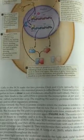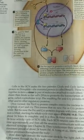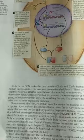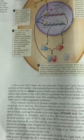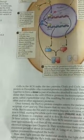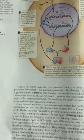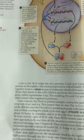Each SCN neuron uses this mechanism to keep time approximately, and then all the neurons communicate with each other through electrical synapses. They synchronize their activity to provide a very constant period of about 24 hours, which then drives circadian processes throughout the body. In fruit flies, light passes through the fly's body into the brain cells to degrade the Cry protein and synchronize the molecular clock. Humans use the retinohypothalamic tract to get light information to the SCN.